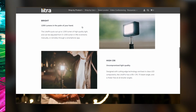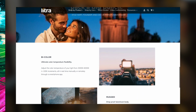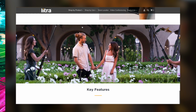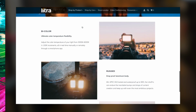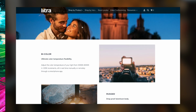Another great light is the Lighter Pro Bicolor, which I'm actually using right now. It's a much bigger light and much more expensive, but has a lot more features. At £250, the light is a little bit bigger than the Lighter torch, but is still super small and fits in your pockets easily. The light can be adjusted in 5% increments, and it's flicker free. The best thing is that it's bicolor, which means it can change the color temperature from 3000 Kelvin to 6000 Kelvin in 100K increments, which can also be done through an app. It also has a little display so you can see your settings.